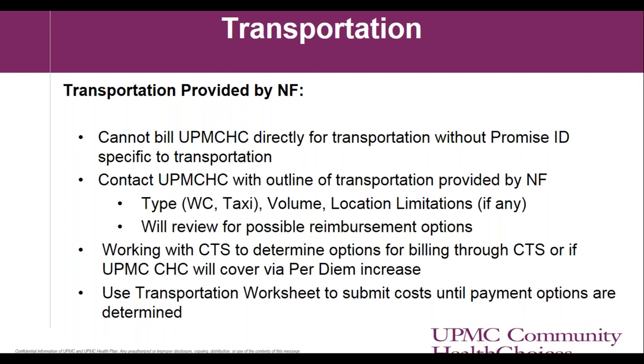Okay. The next question we have is, what is a one-way trip? Is each direction for a to-from appointment considered a one-way trip? A one-way trip would be from the facility to the doctor's office. That's one. And then from the doctor's office back to the facility would be two. The only reason we list it as one way is in the event the member, for some reason, is only going one leg. It's happened before where a child or somebody picks them up and brings them back. So one way is from the nursing facility to the doctor's office.